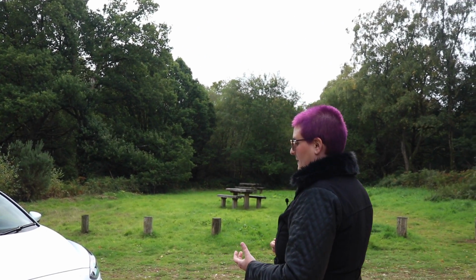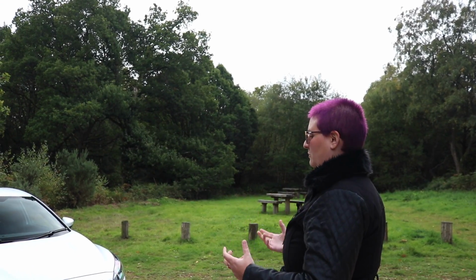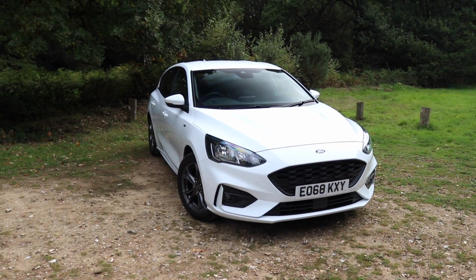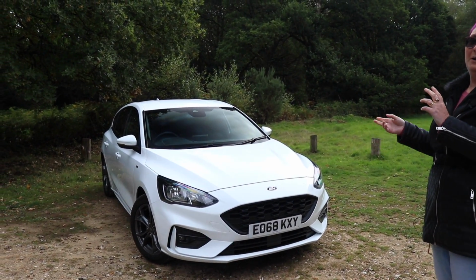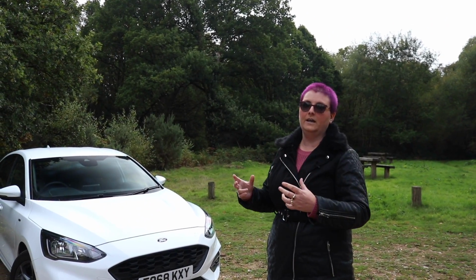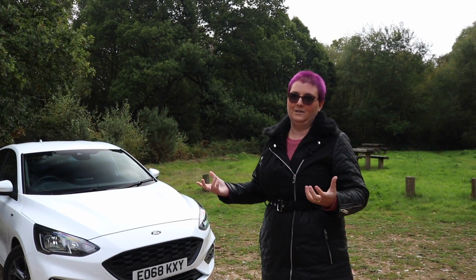Reason why, now obviously being the ST line, it looks a bit more sporty, it looks a bit more edgy. I do like the front end more than the back. I love the black grille. I think it contrasts with the white really well. I would not have the white as a colour. I think if you're going to have a Ford that's a hot hatch or an ST line or so on, it needs to be in a blue or a red, like a more vibrant colour to match its character.